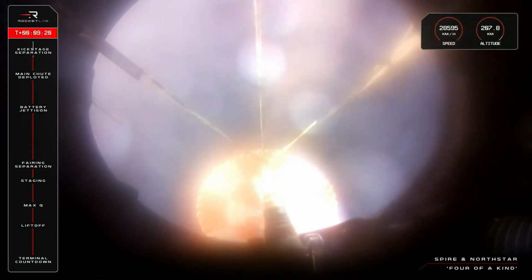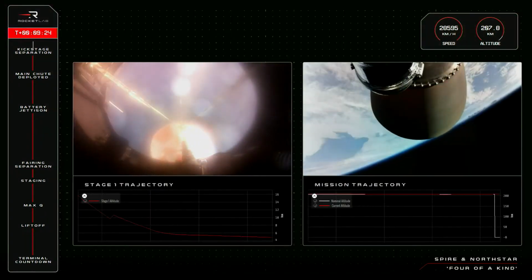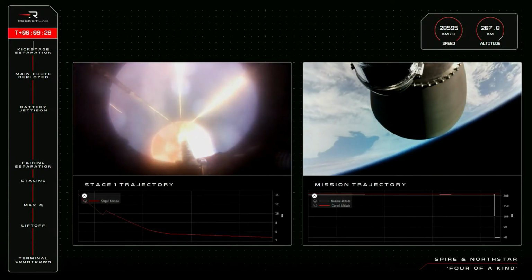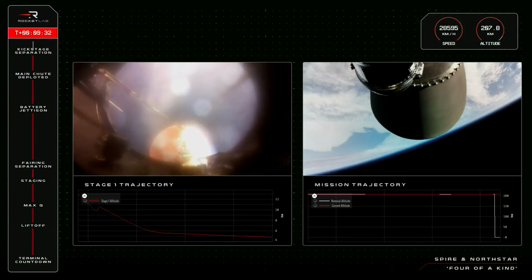SECO confirmed. Stage 3 separation confirmed.